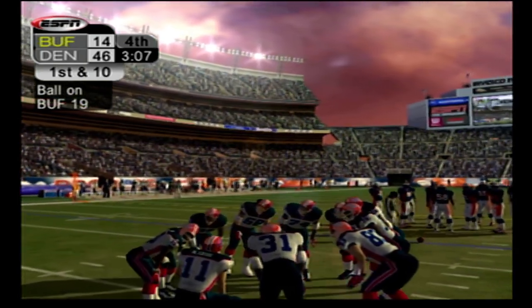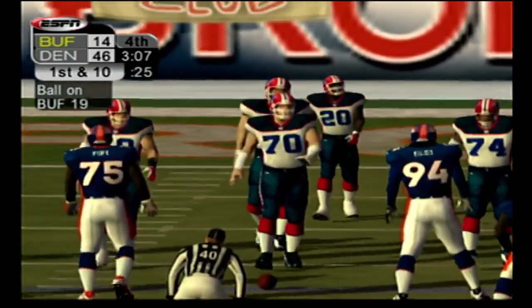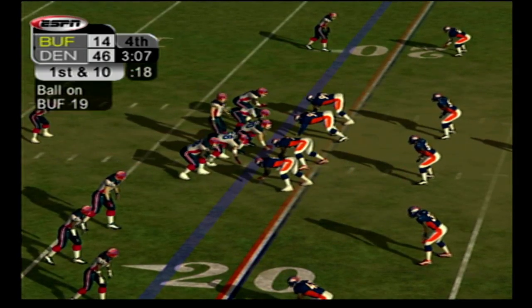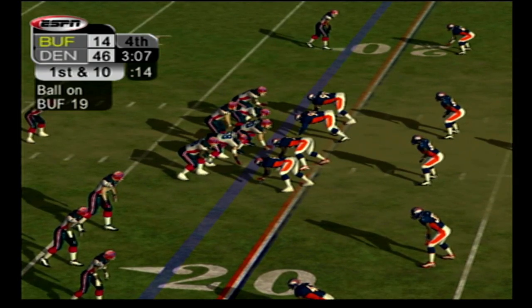Number 19 got out close to the 20 on that one, so his decision to take it out of the end zone didn't really pay off, but it didn't really hurt him either. Buffalo. The Bills' offense comes out, and they are way down late in the game. They'll need some magic as they start this drive at their own 19-yard line.